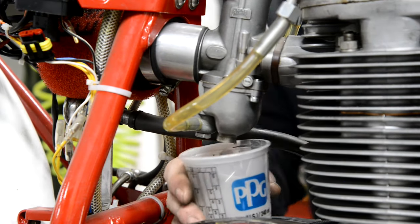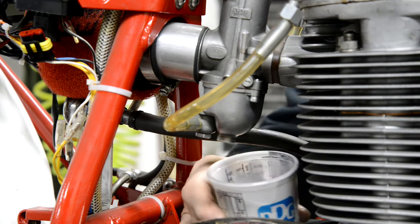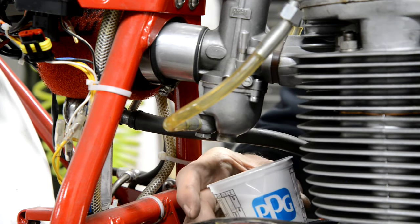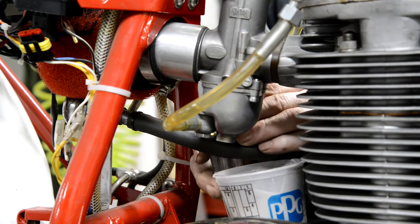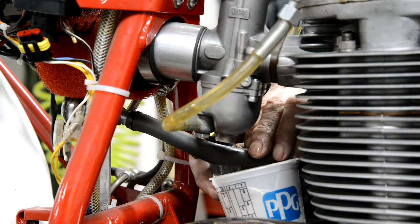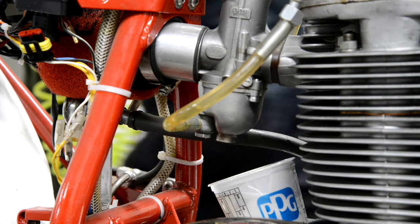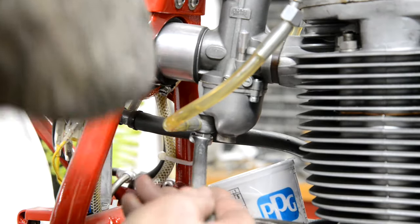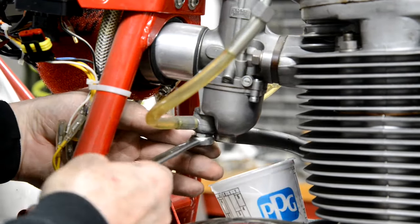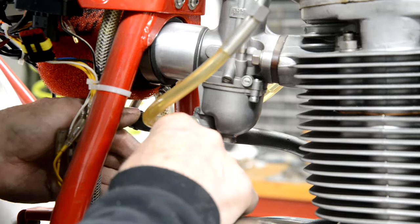Filter as well, because these fuel lines have got fuel in them, but they're not draining out. Yeah, right. Let's take them off. Is that it? Yes. There.